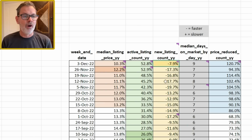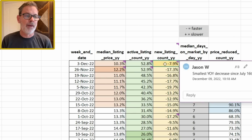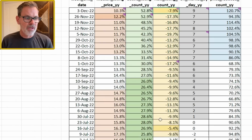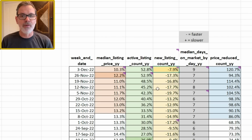But look what happened this week though. Only a decrease of 7.9% on a year-over-year basis for the number of new listings. In other words, a new listing is when a home seller lists their house for sale. That's down by 7.9% on a year-over-year basis, whereas last week we were down by 17.3%. Also, as a note right here, this 7.9% decrease is the smallest decrease since July 16th of this year. Because look at this, July 16th, the decrease was actually down by 5.4%. Now we're down by 7.9%.